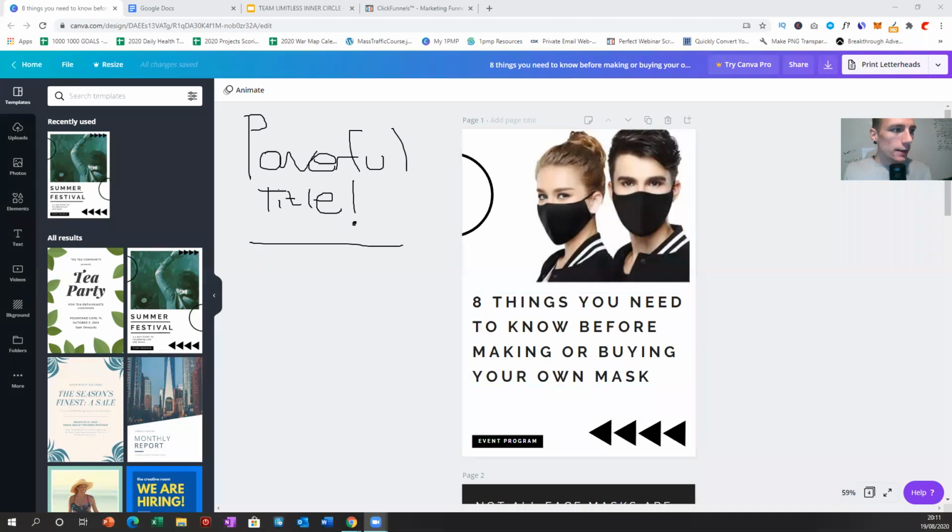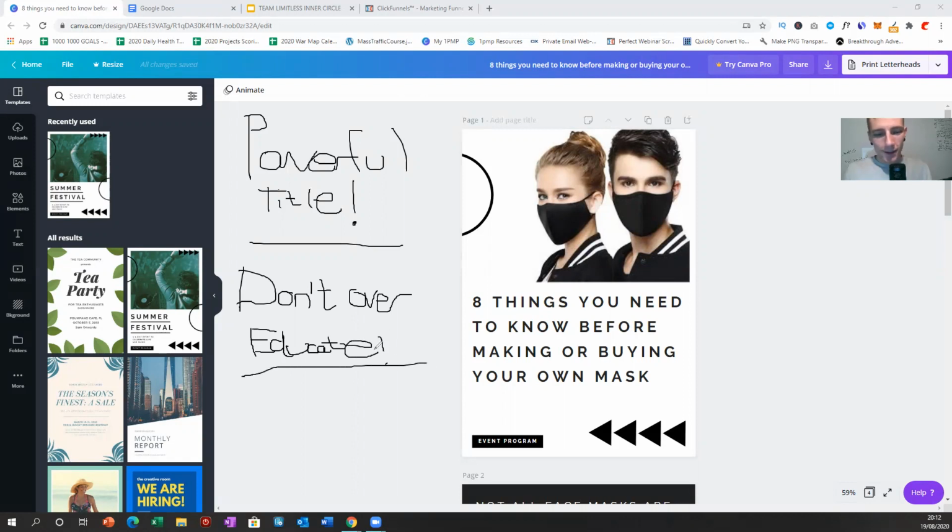The next thing we want to make sure of is that we don't over educate in the Irresistible Freemium. So don't over educate. This is the number 2 tip.